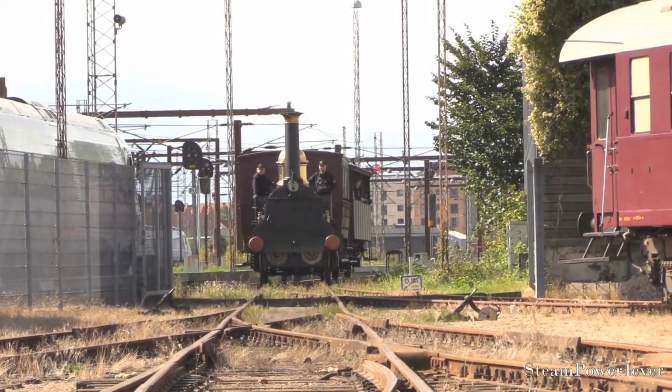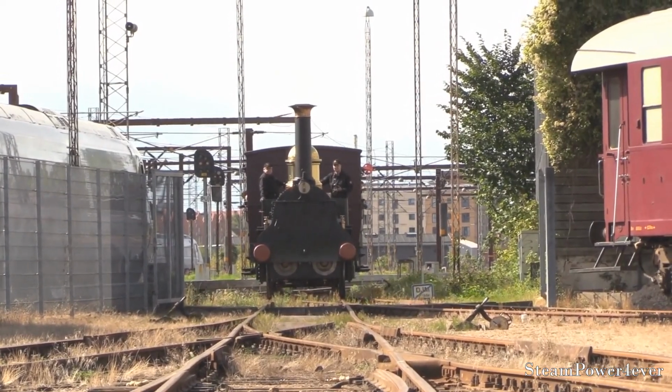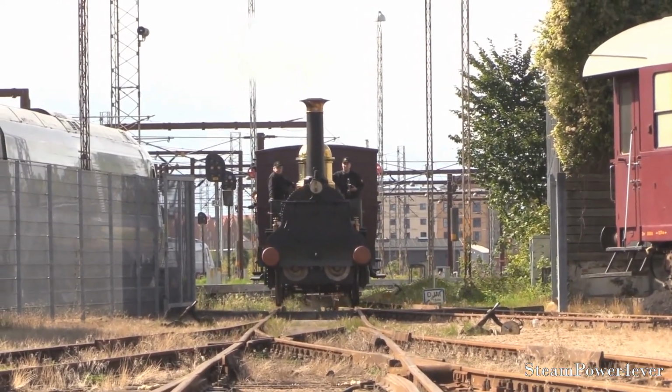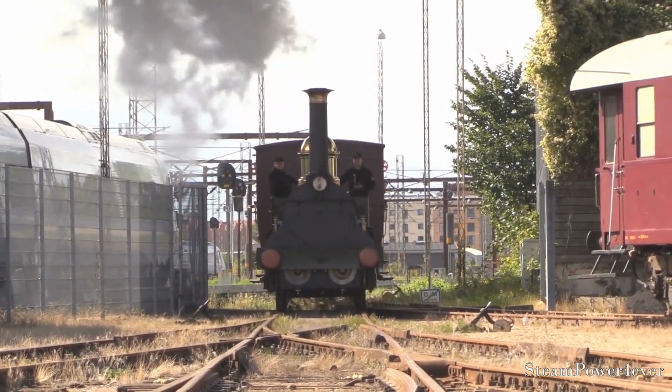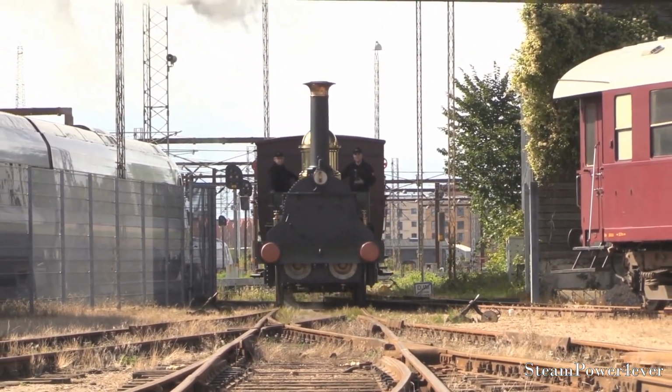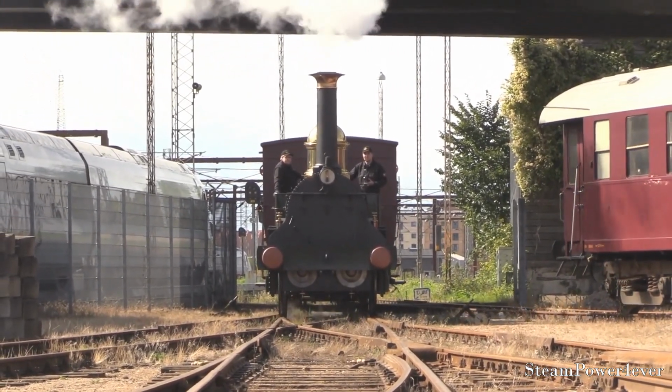Odin provides an opportunity to see and travel behind the only working example of one of the most popular of all early 19th century locomotive designs, the Sharpie, which saw service not just in Britain, but as Odin demonstrates, across Europe and in Scandinavia.